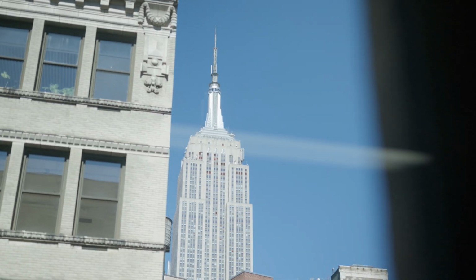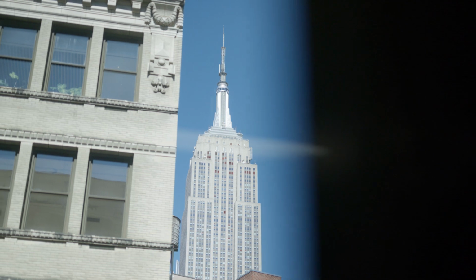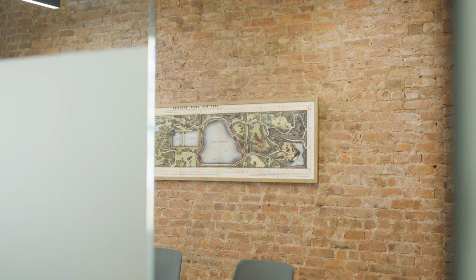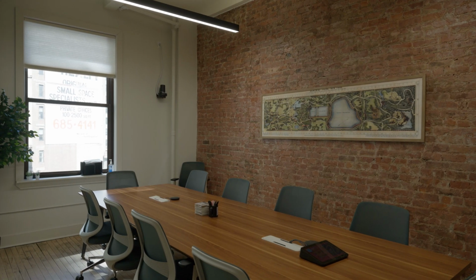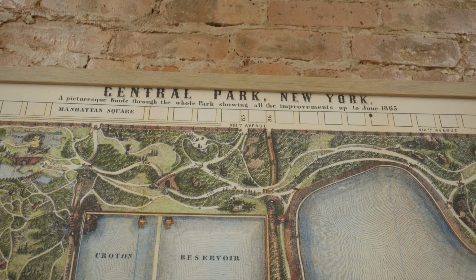One of the greatest things about this space is that it has a view of the Empire State Building right outside this window. But the other part is we were able to expose all of this brick and really bring in the kind of New York vibe, expose brick, the tall ceilings, and really make it a place where we can come together and have some of our meetings.